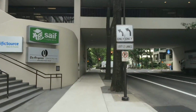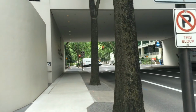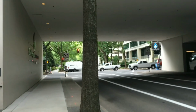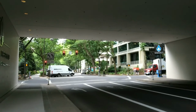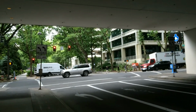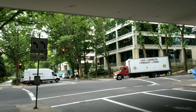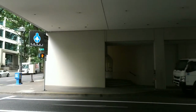So this is First and Market, dead ahead right here. And this was the intersection where the BL Stone Building was located. I haven't been able to get a definitive address. Based on the one or two photographs that I've seen, I want to predict that it was located on the northwest corner, which would put it right over here.